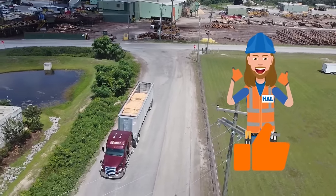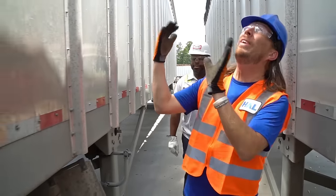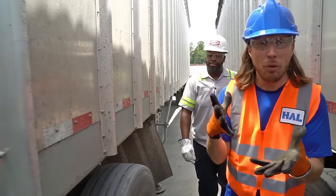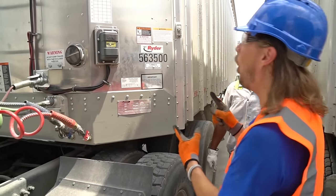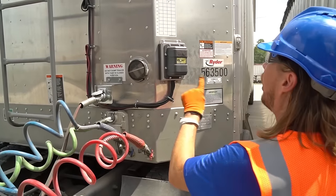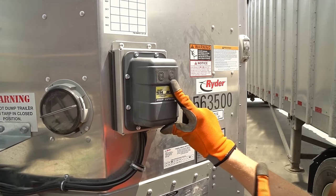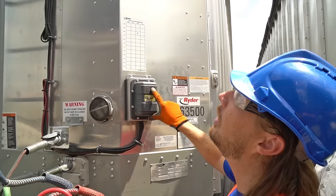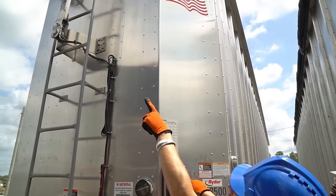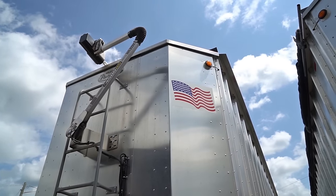We've got the trailer loaded. Now we need to cover it with the tarp. That way, whenever we're on our long haul, nothing falls out. All right, Mr. Jonathan, so all we have to do is hit these buttons, right? Hit the button and close it. The O is for open, and the C is for close, right? Correct. All right, so we're going to hit the C. Here we go. Oh, wow. Can you see it? It's closing the top, and they're putting the tarp over it.